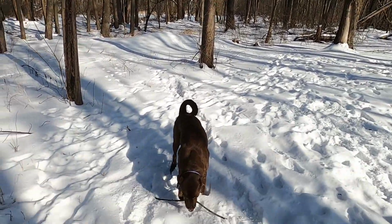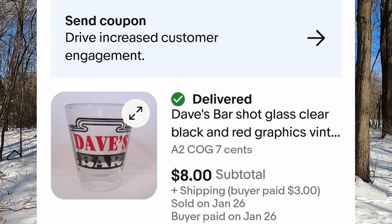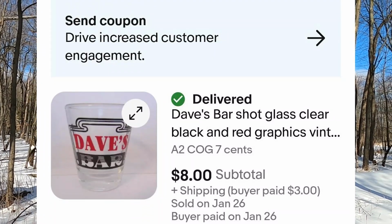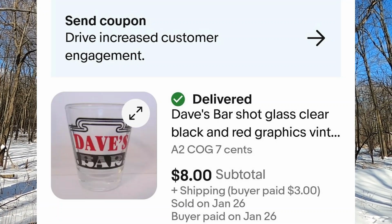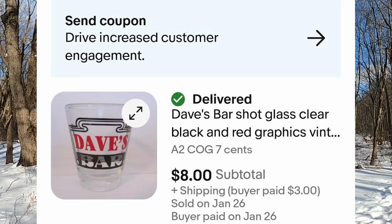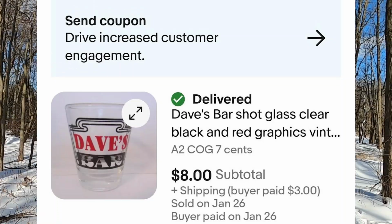And this is a Dave shot glass. Shot glasses are kind of dead to me. If you can source them for free, go for it, but they don't sell very well or very fast or for very much. So this is an anti-BOLO. I took $8 as the best offer.